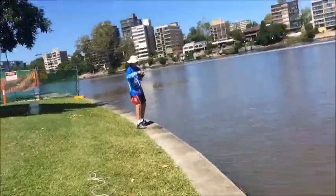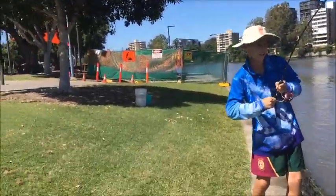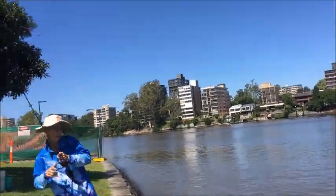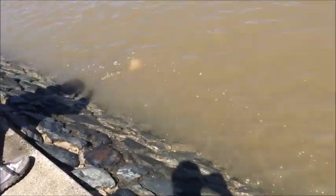No, Mark, it won't run over. Do you want me to do this? I got it. This is a shark. Where is it? Oh, it's a ray. Oh, Miles is hooked onto a stingray. No way. Yeah. Yep. Oh no.